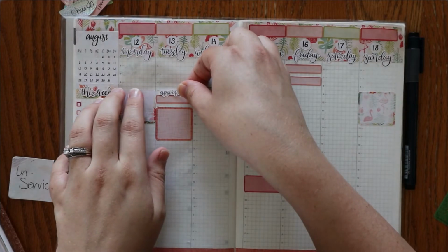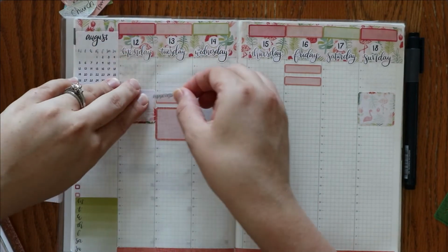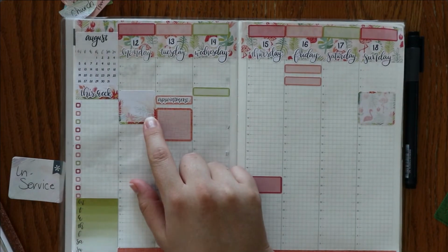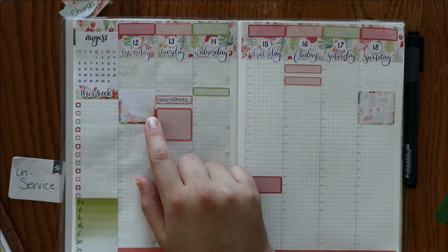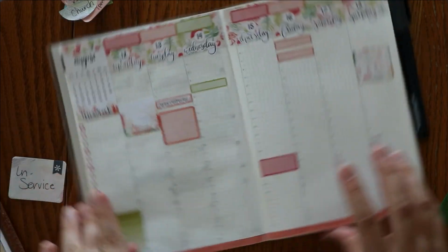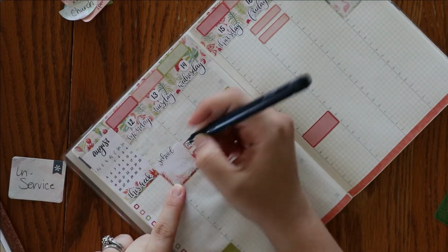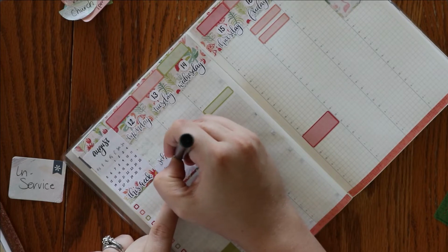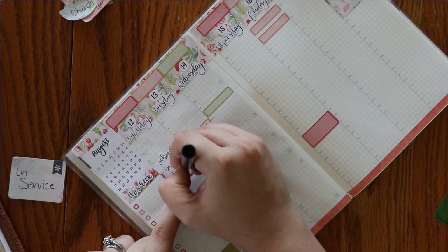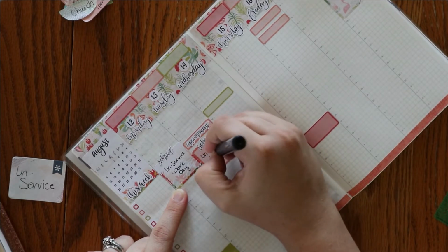So that is a chiropractor appointment. And actually, I'm gonna go ahead and just put that right on there because I will remember that that's chiro. And I think for these, I'm going to use school stickers. Even though it's not a school day, I will still be at school. I will just write in service. And we don't have any meetings, so this is just a work day in our classrooms. We got all of our meetings done last week.